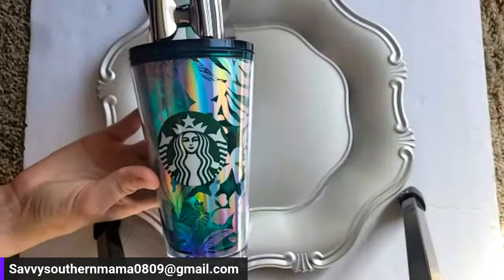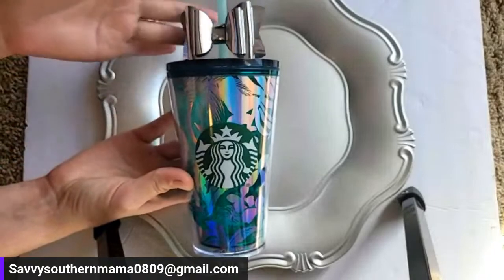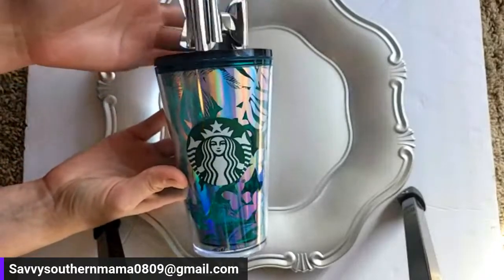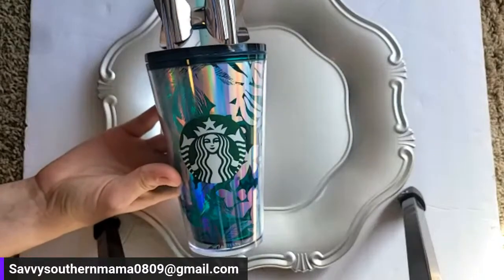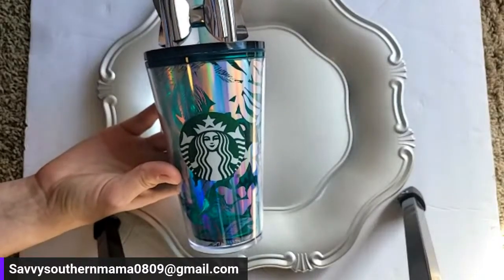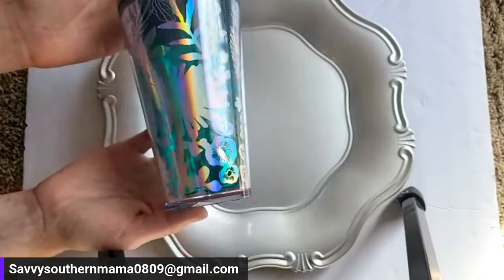This one, I'm actually going to do the bidding on the entire cup. It is a Starbucks cup. You get the straw, you get the topper, and the tumbler. We're going to start the bidding out at $10. It is a grande size, and it's super, super cute all the way around.